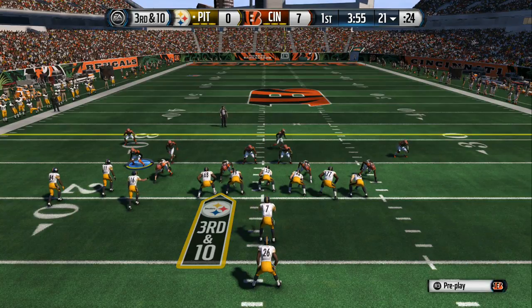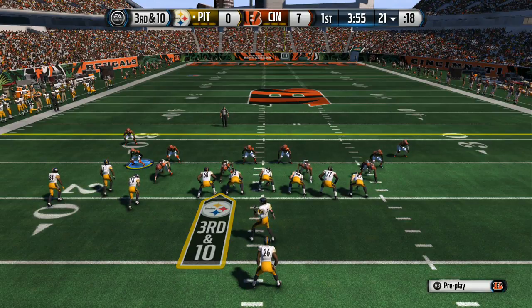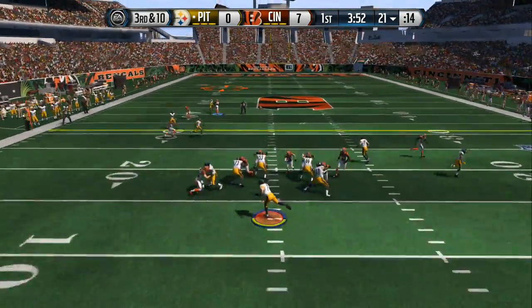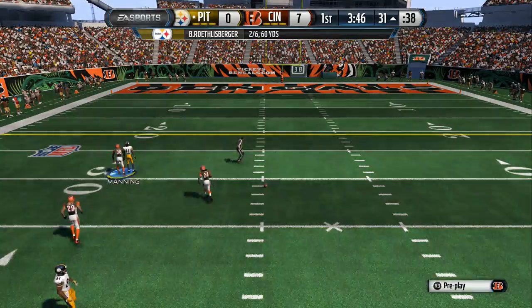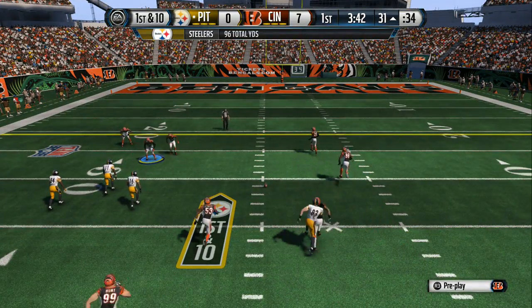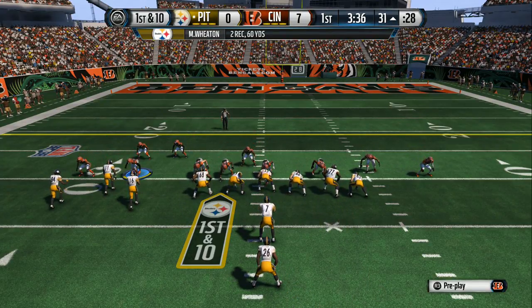The Steelers at the line of scrimmage with their set of receivers in a bunch formation. Third and 10. Here's the long throw by Roethlisberger. What a catch. And he's going to be tackled right around the 31-yard line. Hard to play man-to-man against such a quality receiver. You've got to mix up the coverage. You play straight man-to-man, you're going to give up a lot of completions.